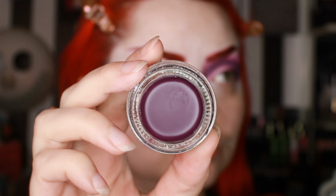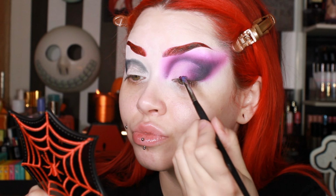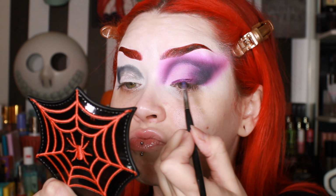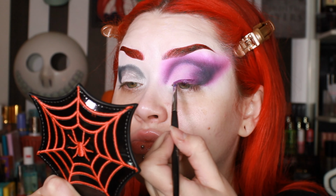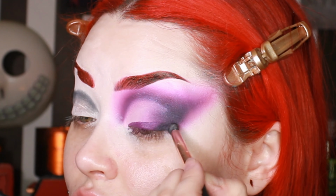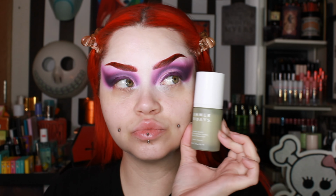I'm then using another gel liner from Unearthly. This is the purple one called Jam. It's super cute. I love this purple shade. I feel like it really brought out the green in my eyes. I have very green eyes, but sometimes they can look gray. I know they don't actually change color, but depending on what color you wear, sometimes to you they can look a little bit different. So I love doing purple because it'll make them really green.